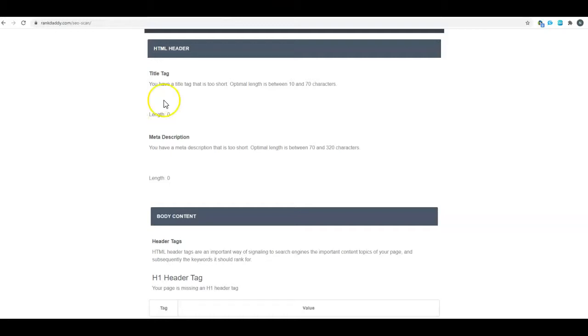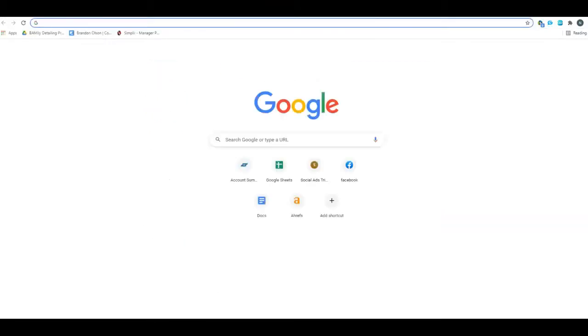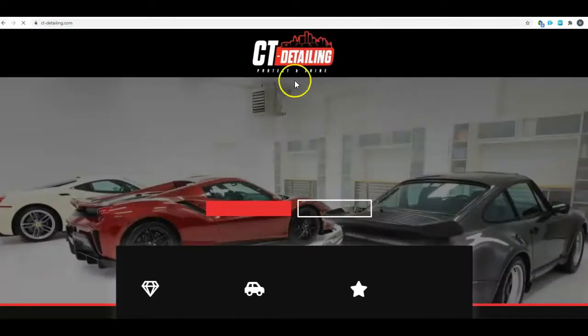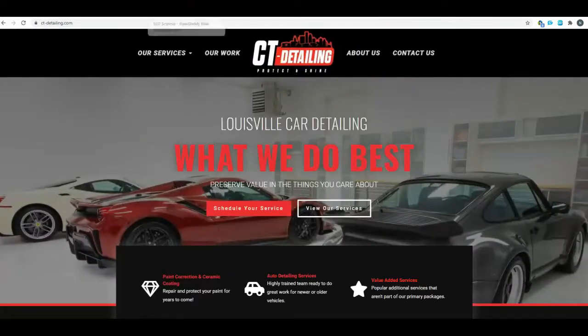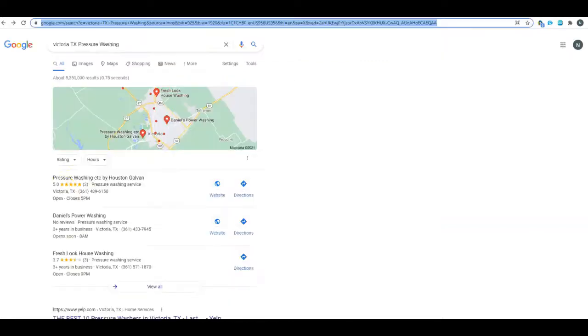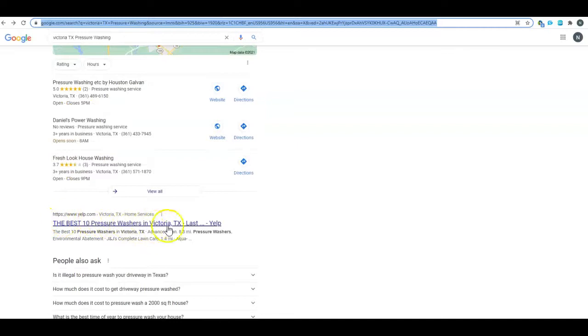Just to give you some examples, I'm going to go ahead and pull up another site that I built, just so I can show you some of this stuff. But your title tag is basically what's on the little tab at the top of Google when somebody pulls up your site. And it is also this blue line right here when somebody does a Google search.